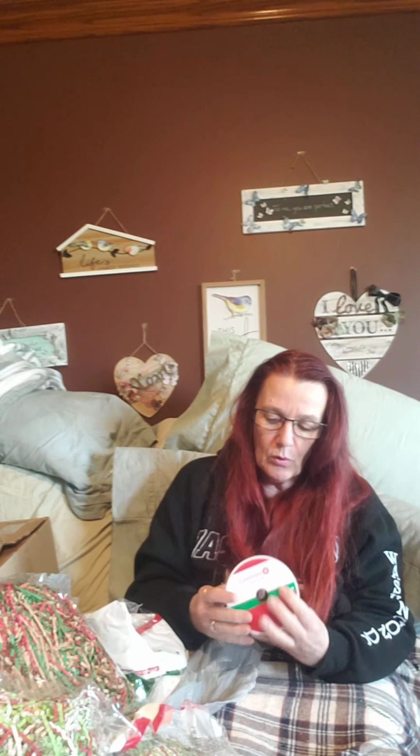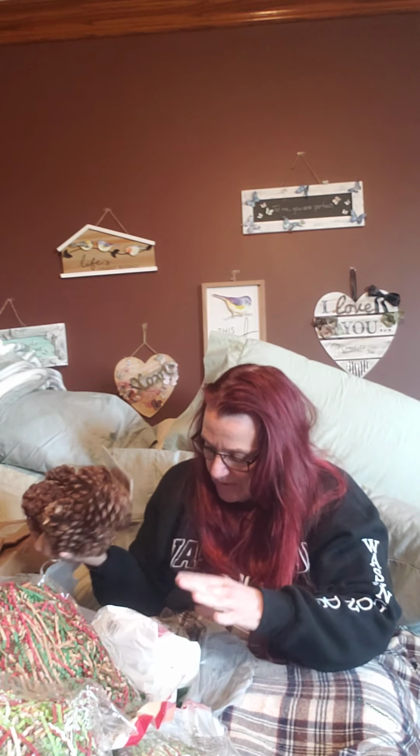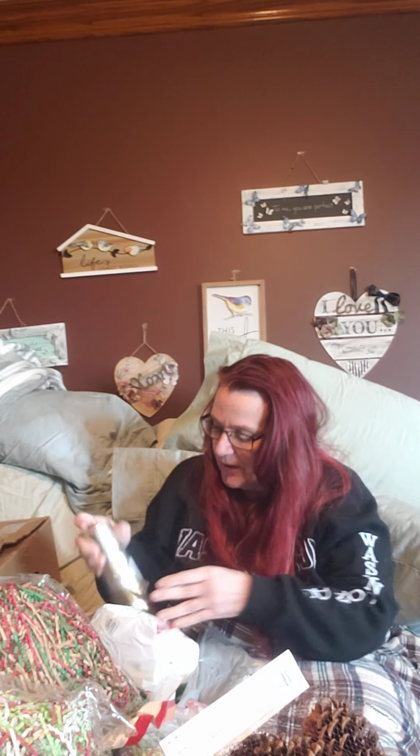And then there's this roll of ribbon that says Merry Christmas. That is very pretty. And it's a wire ribbon. It is 25 feet. And this was $9.99, but that is very pretty. So that'll be nice for a wreath or something next year. And then I knew I was smelling cinnamon here. A bag of the cinnamon pine cones. And these were $8.99.